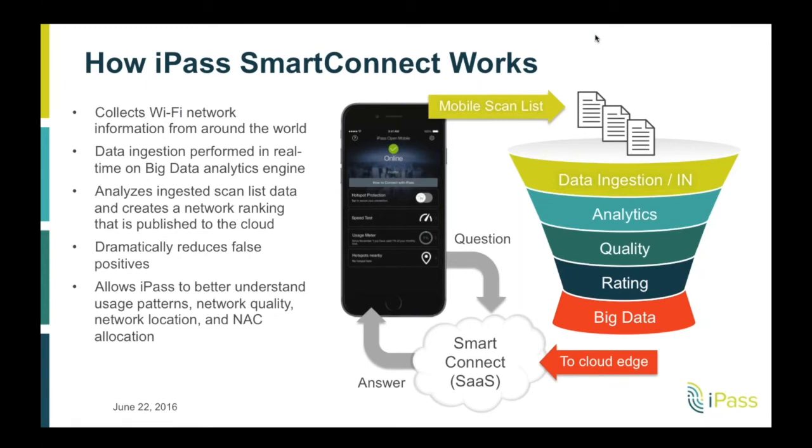And then what we're doing long-term with the analytics is helping us understand really what our usage patterns are, what the network quality, the network locations, and our NAC allocation are. So NAC stands for our network acquisition costs.